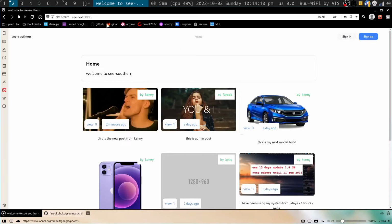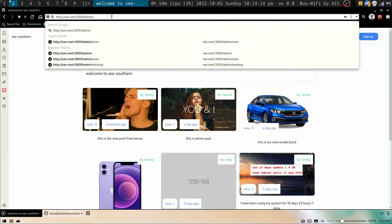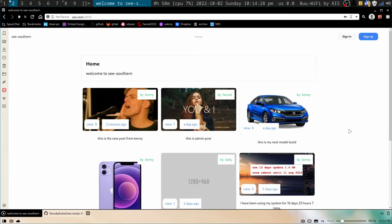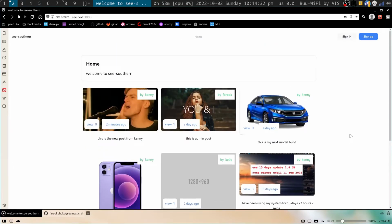So if he logs out, do we have a protection? Let's enter admin like before. You see that it will be kicked out if he doesn't have a session. It's just the session-based auth from Laravel. This is very cool. All right, so that will be how the app is working.